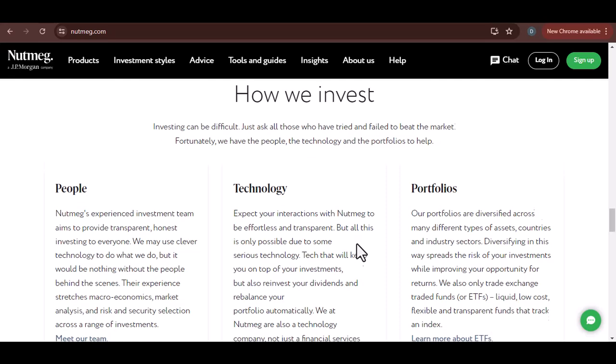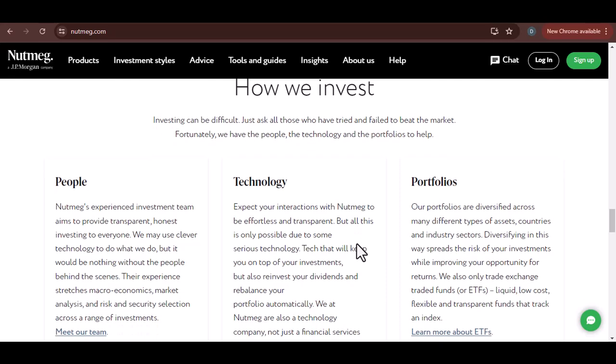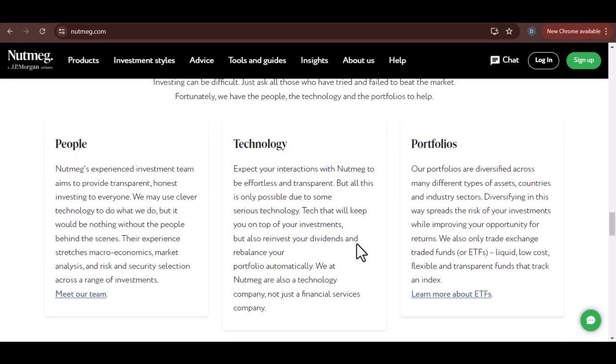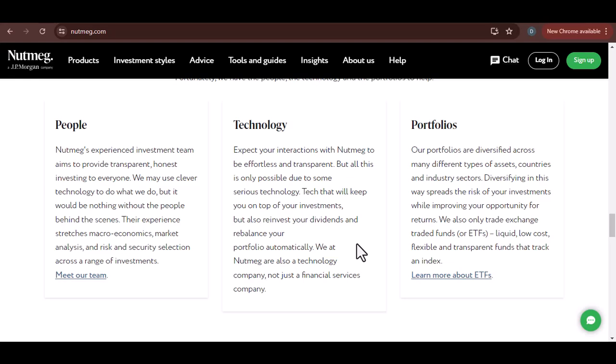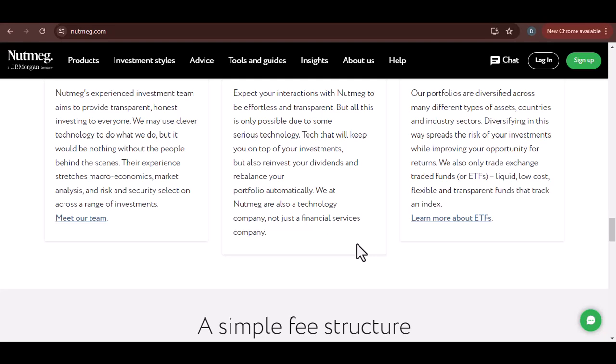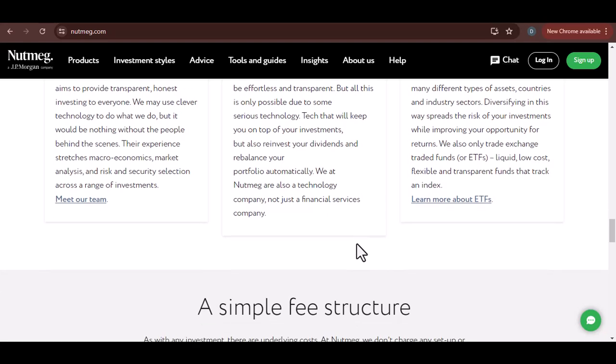Fixed allocation style. Pros: lower fees, simplicity, diversification. Cons: less potential for high returns, less flexibility. Best for investors with a low risk tolerance and a short to medium investment horizon.